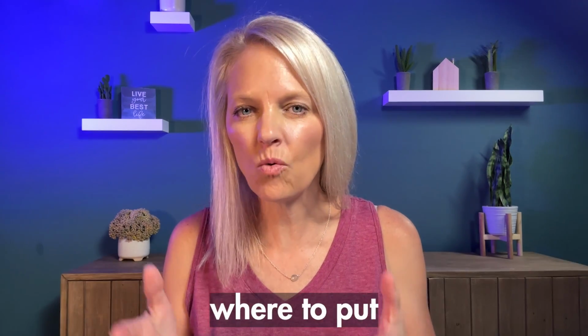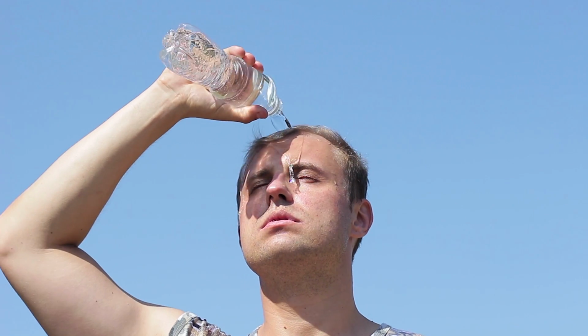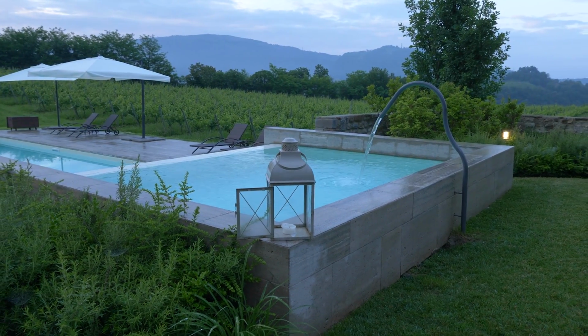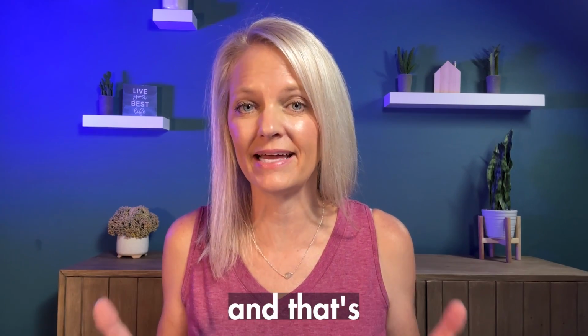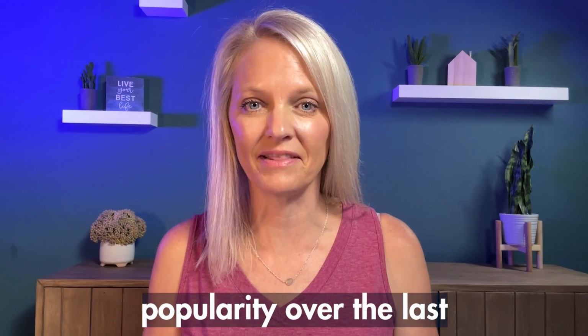Now, when you're deciding where to put your cold plunge pool, one of the things you need to think about is where you live. Here in Scottsdale, where I live, putting a cold plunge pool outside might not be the best idea because of how hot our summers get. So unless you're going to add an air conditioning unit to that cold plunge pool, having it outside kind of defeats the purpose in the summer. So you'll likely find these cold plunge pools inside in some of the hotter environments. And oftentimes you'll find these near another amazing amenity in these luxury homes, and that's the private massage room, which has also gained a lot of popularity over the last few years.